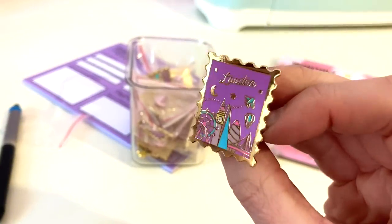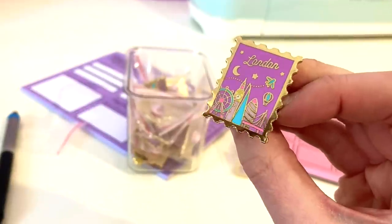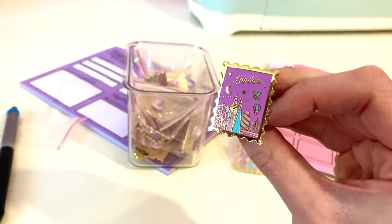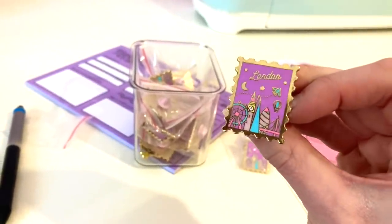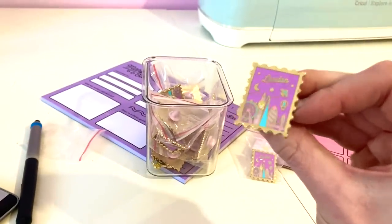So here's an example of one of the seconds pins. You can see on the gold, it's slightly scuffed. That's about it. So these will be £4 instead of £8. I think they still make really nice gifts and you can't really tell from far away unless you look up really close.